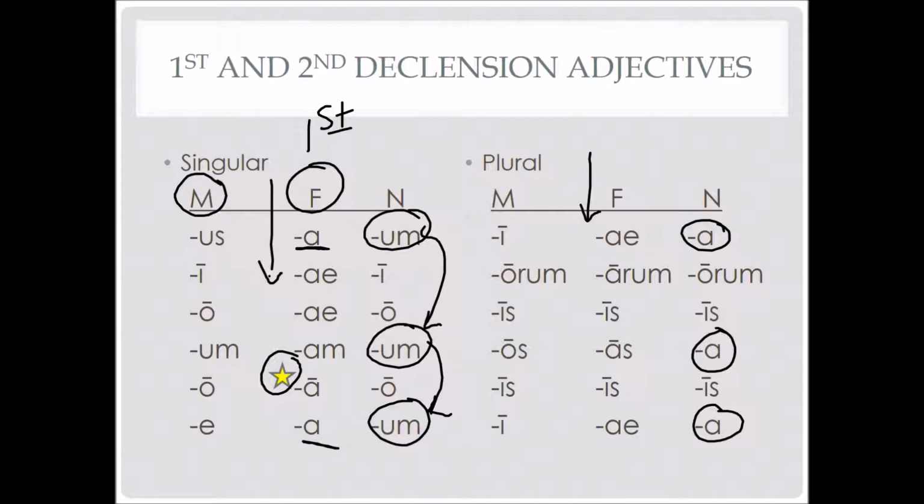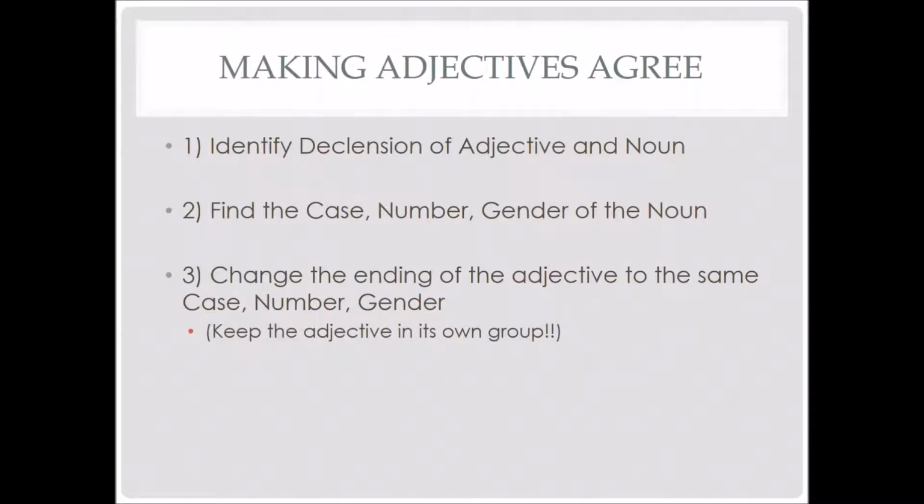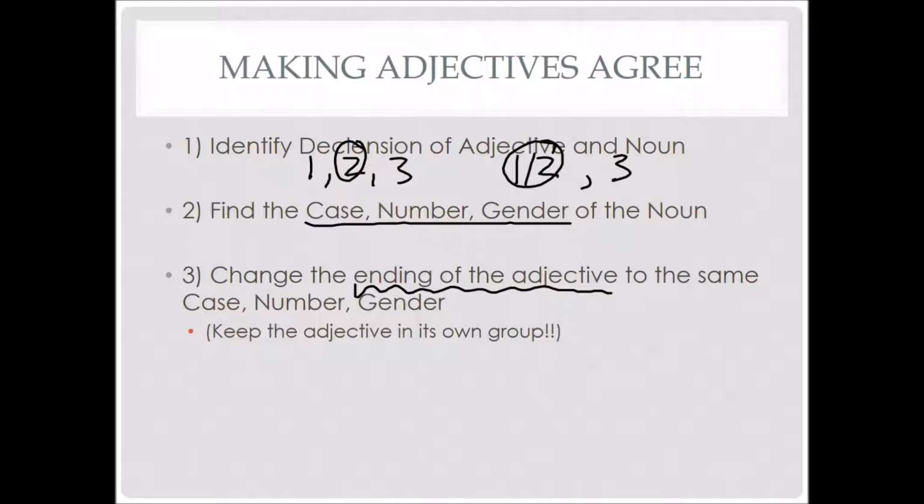Otherwise, your adjectives in first and second declension take exactly the same endings as your nouns from first and second declensions. So when you're making your adjectives agree with your nouns, the first thing you want to do is identify which declension of adjective and which declension of noun you have. For your nouns, you can have first, second, or third declension, and for your adjectives, you can have either first and second declension or third. If your noun and adjective belong to the same declension, then you can just copy that ending. If they're not of the same declension, then you need to go through the process of finding the case, gender, and number of the noun. Remember that you want to change the ending of the adjective to match the same case, gender, and number of the noun.